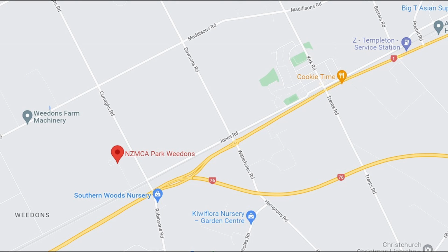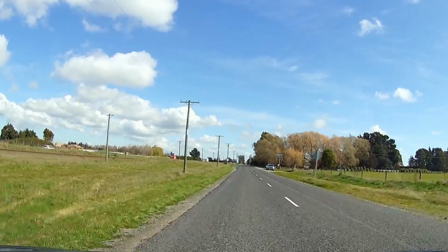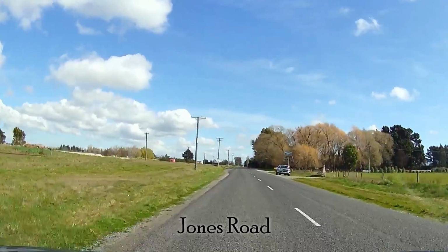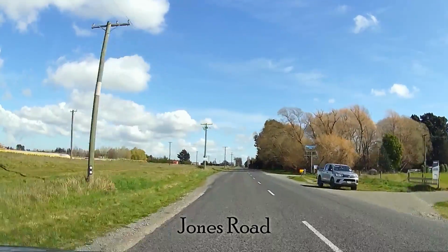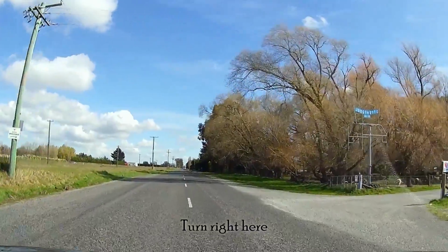If you're driving from Christchurch you can follow along Jones Road. I avoid taking State Highway 1 as it's difficult making a right turn across State Highway 1 to get to Weedons, so I take Jones Road instead. You'll see the entrance to a narrow lane and there is a blue sign that says Jungle Toys on one side and it has a New Zealand Motor Caravan sign on the other.